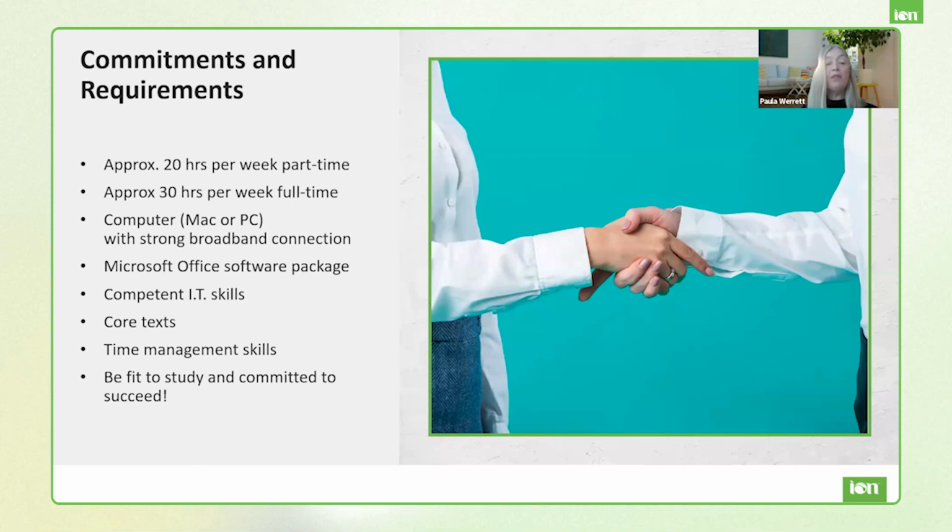You will need Microsoft Office software package. We have a lot of students that work on Macs, and that's fine, but you will need to be able to submit things in PDF format and so on, and competent IT skills. Obviously, you don't need to be an absolute expert, but you need command of the basic packages. Core texts, as I say, are mostly available through the University of Portsmouth Library.